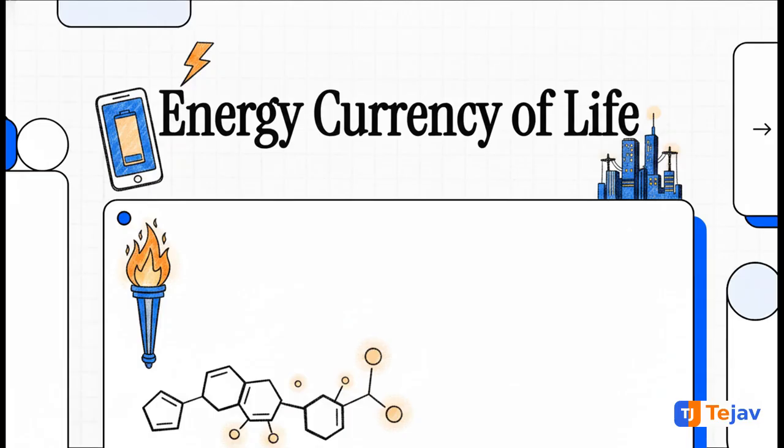Well, today, we are stepping into the ultimate chemistry classroom to solve a really brilliant biological puzzle. I am so pumped to guide you through this explainer because we're looking at the exact molecules that are keeping you alive right this very second. Get ready, because we are talking about carbohydrates, the energy currency of life.